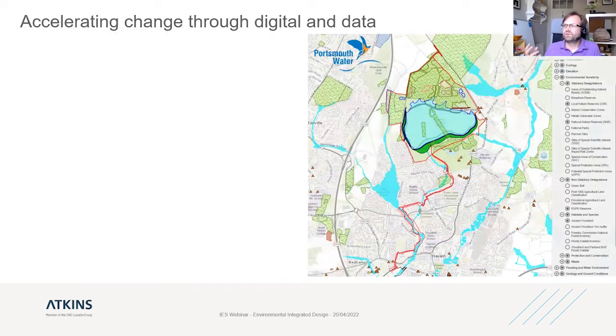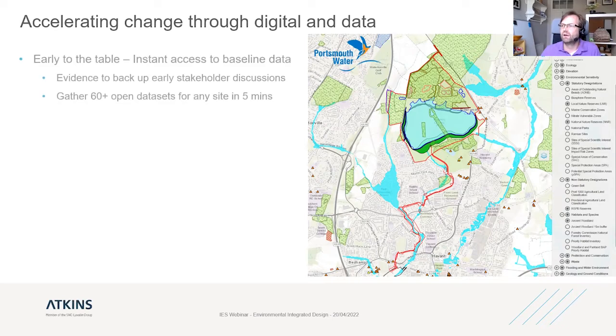So what role does digital and data play in this? It's really difficult to have informed conversations with our stakeholders if we don't have the information in the first place. So the earlier we can access data, the earlier and the better we can engage in the process. We're now moving to a world with instant access to much of the baseline data we need. Yes, we still need to undertake surveys and measurements, etc. But the open data revolution over the last 10 years means that we can get out of the starting blocks early.